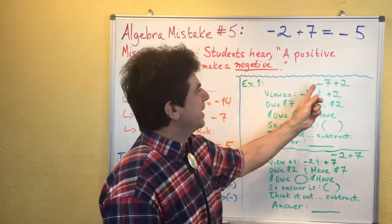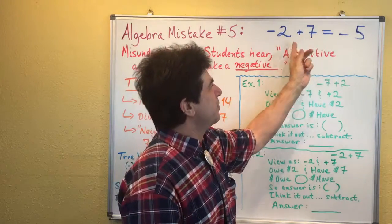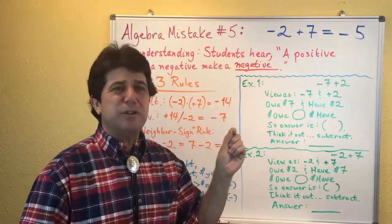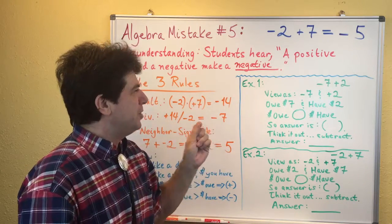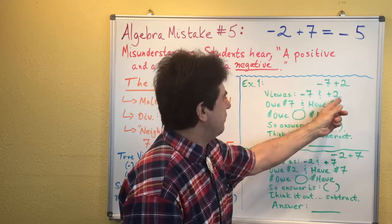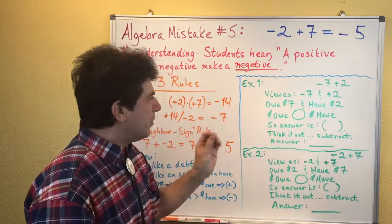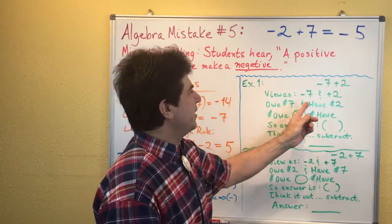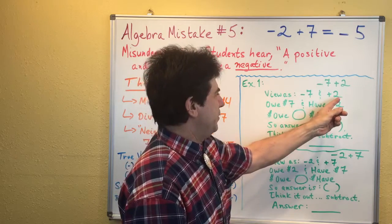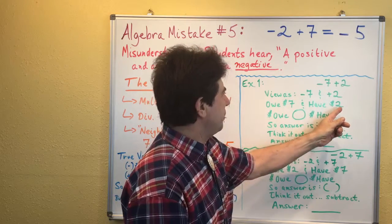When you see a problem like negative 7 plus 2, or any problem like this with a positive and a negative, it's very helpful to break those two integers apart. View it as 2 separate integers. So we're going to view this as a negative 7 and a positive 2. Okay, that way you can think that the negative 7 tells us that we owe $7. The positive 2 tells us that we have $2.